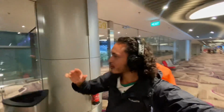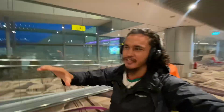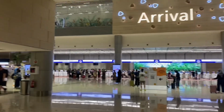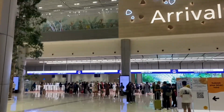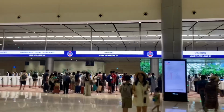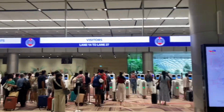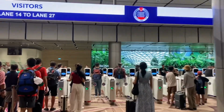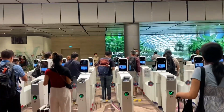But right now, we are just arriving in the country. We're gonna go through the security desk and then we'll show you the Jewel. Now we are just approaching what I believe is the immigration. And if you guys see, it's not even a person there. It is just a little robot thing that you scan your passport and you enter the country. We're gonna see if there's any other barrier to entry, but for now, let's go and try.